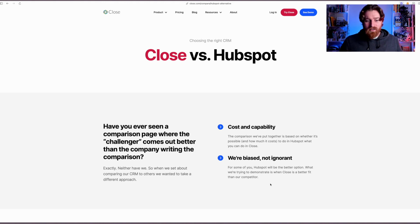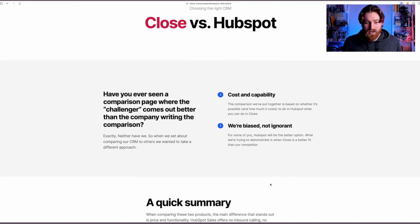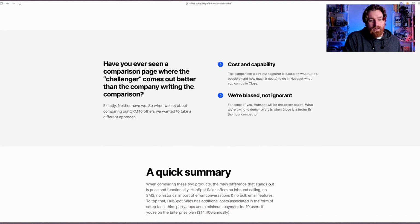They have a whole section that says, have you ever seen a comparison page where the challenger wins? No, neither have we. So this is how we're going to do it different. This is how we're going to approach this page. They're upfront. They say that, yeah, Close is probably going to look better on this page, but what we're going to do is offer a legitimate review.